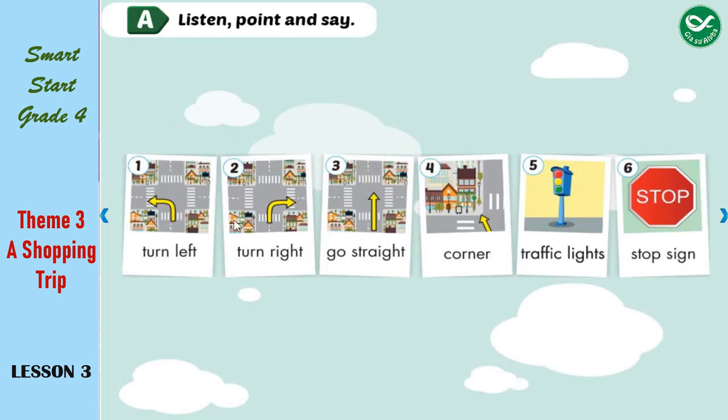A. Listen, point, and say. 1. Turn left. 2. Turn right. 3. Go straight. 4. Corner. 5. Traffic lights. 6. Stop sign.